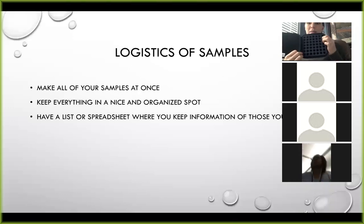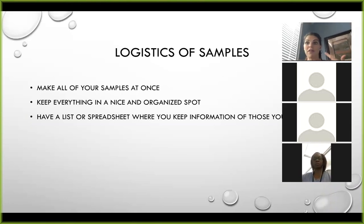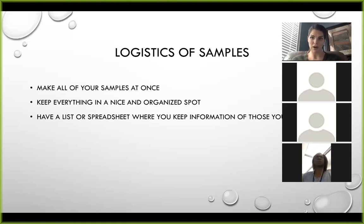So you can make up some of your favorite samples and just put them in this handy little case and have this with you at all times. You can put your basics in there, you know, lemon, lavender, peppermint, On Guard, Breathe, just the basic things that you hand out a lot of samples of. It's also good for you to always have your oils with you. A lot of times I'll just have one of everything in there, and I've been known to hand those out when I travel. So it's nice to have your samples all made up at once and make sure that you have them with you. Or you have a nice organized spot where you know where everything is.